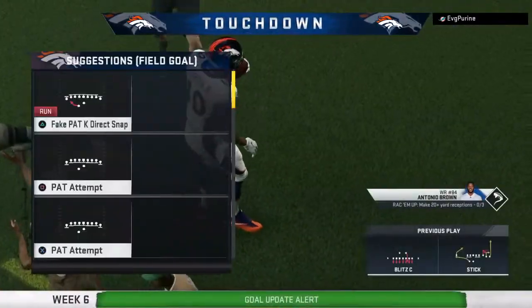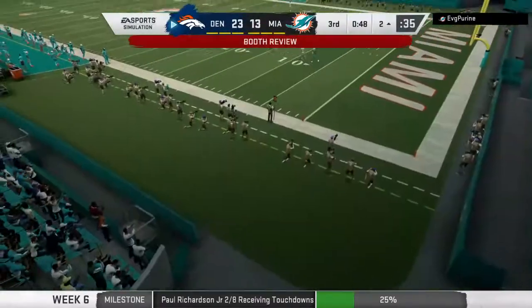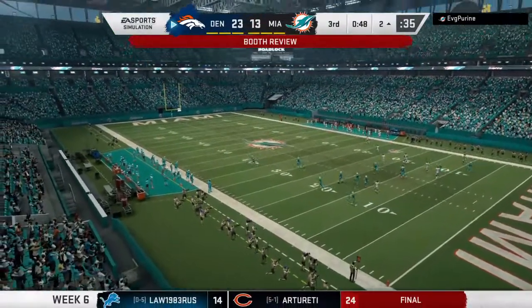It's Locke, and that is caught. Touchdown, Denver. Paul Richardson, his second touchdown on the season. And the Broncos push further out in front.